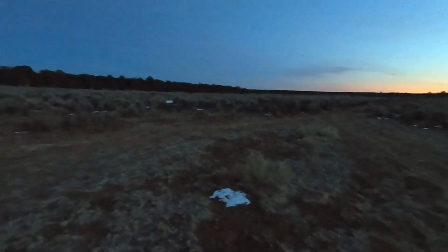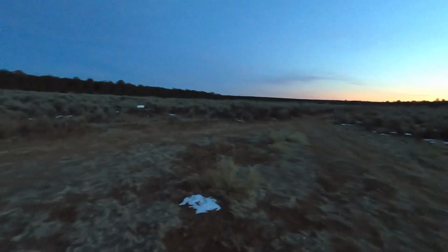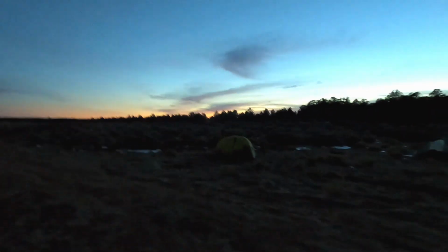This is cool. I'll try to do some stuff with the GoPro for night shots, but it just won't do the same. But that sky out there is awesome.